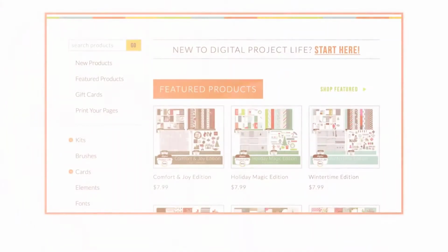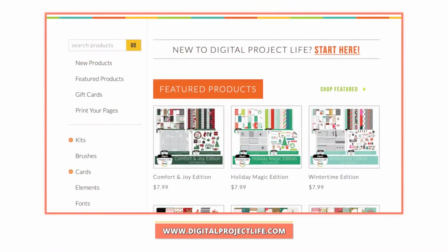But as the industry grew, that company went completely digital. I don't even think they sell physical products anymore. And there were a ton of other companies that sprouted up in the interim. I actually wanted to create one of those companies, but then I realized that I don't really like to scrapbook. So here we are.